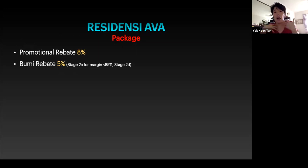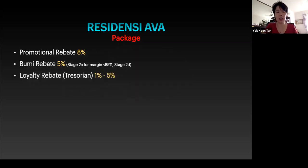Okay. Every project has a different calculation. This project will take net on net. So that means if you're talking about 8 plus 5, is it a 13% discount? No, it's not. You have to take away the 8% first, then you take away the 5% from the remaining amount. This is a net on net kind of calculation. If that person is actually a repeat customer of UEM Sunrise, which we call Trezorian, they will get 1% to 5%, again net on net, on top of it.